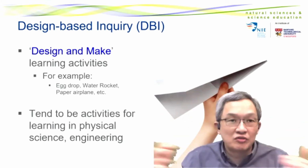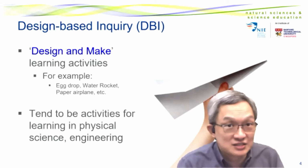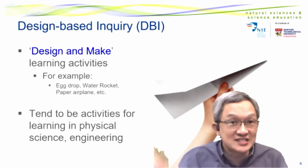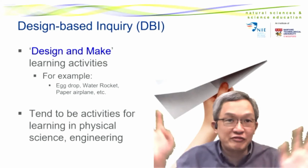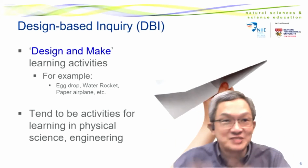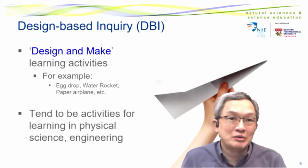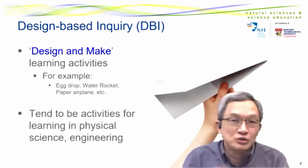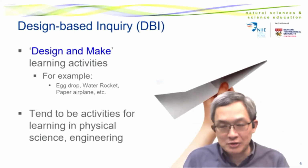Or they will give a lot of explanations that may not always necessarily tie into the physics that they're supposed to be learning. For example, the physical sciences they're supposed to be learning. Why did your egg drop survive? Nothing about force, acceleration, momentum, Young's modulus of elasticity. None of these things ever come out. They always come out about, I don't know, I just packed it full. So this is where the minds-on issue comes about.